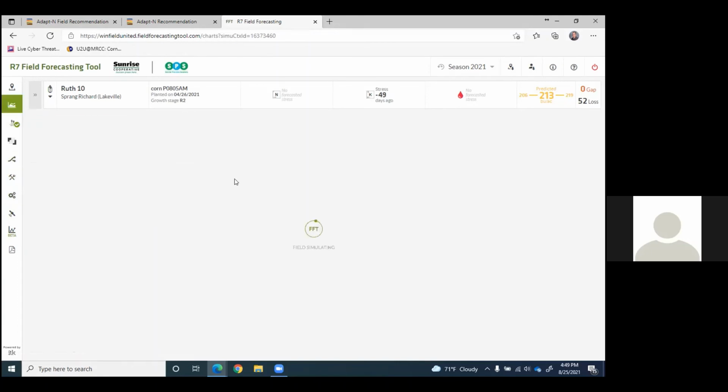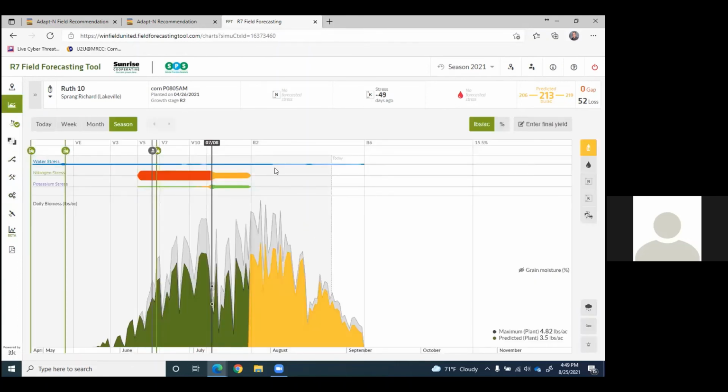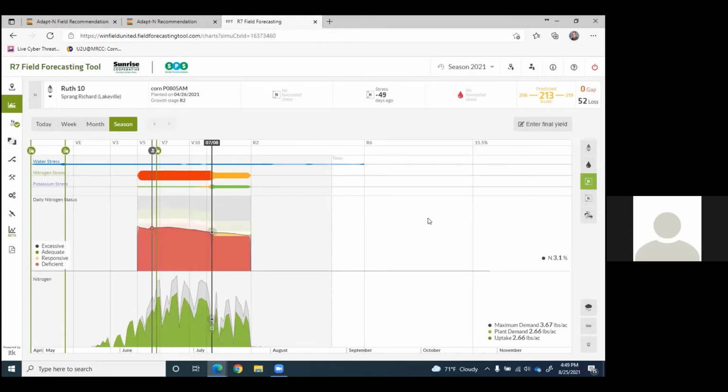So with regard to the model on the field forecasting tool, we can see a lot of things visually, and it's a really good help to understand what's going on with your crop and what are some possibilities on improving yield through nitrogen management, potassium management. If you do have irrigation, what that could look like, and just being able to visualize it and extract the emotion, pull the emotion out of the decision.